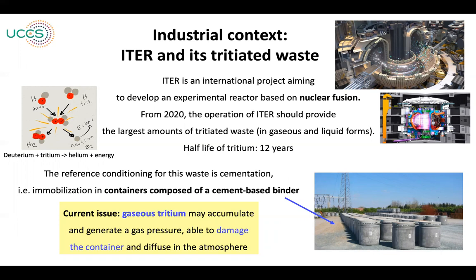And so this waste is currently planned to be conditioned by cementation, that is to say immobilized in containers made of a cement-based binder. The issue is that gaseous tritium may accumulate inside the containers. Its pressure will increase, and at some point, the tensile resistance of the cement-based binder may be reached so as to crack the container, and tritium may leak into the environment. So we absolutely want to avoid that.